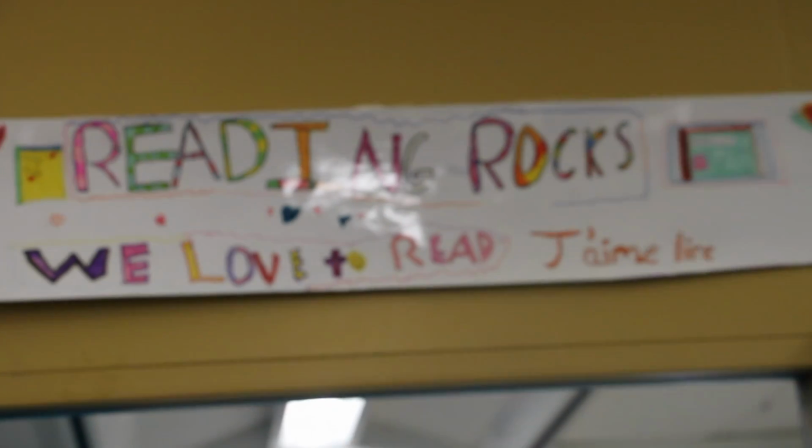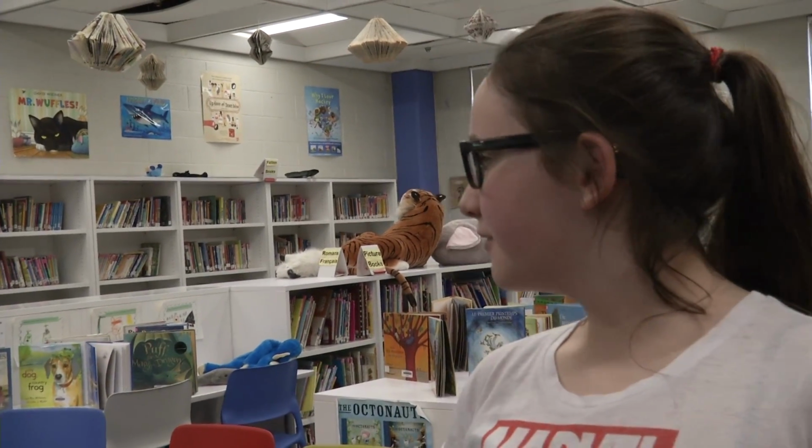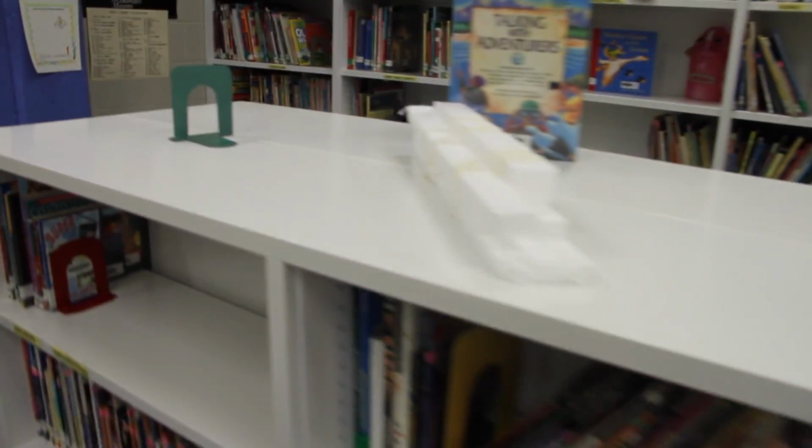Tell us about the library. The library is a place that you could go when you want to be calm, or you just want to sit down and read a book with a friend. Very good. And this library, you remember how old it is? Like 2 years. Before it was downstairs, and we moved it up here.